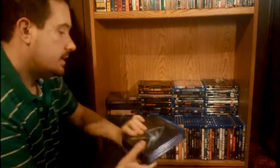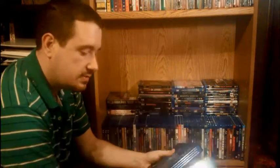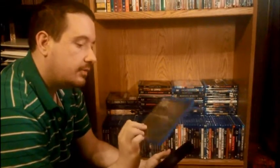And now we have the Star Trek The Next Generation Motion Picture Collection, which comes with all 5 movies. It has a nice little cover of the Enterprise here. And here we have Star Trek Generations, Star Trek First Contact, Star Trek Insurrection, which is probably my least favorite of the Next Generation movies, Star Trek Nemesis, and an additional bonus disc called Star Trek Evolutions.